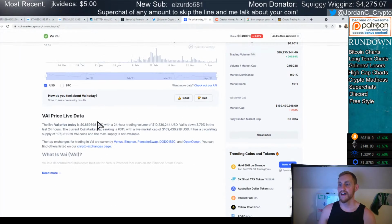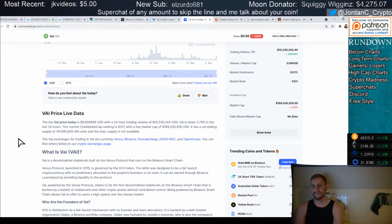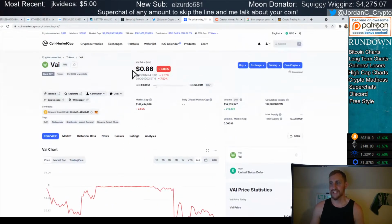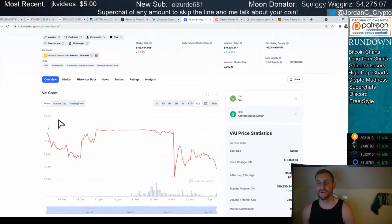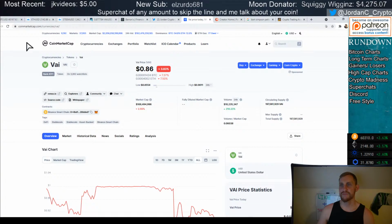But VAI is a decentralized stablecoin built on Venus protocol that runs on the Binance Smart Chain. Claims to be designed to be a fair launch. VAI, powered by the Venus protocol, claims to be the first decentralized stablecoin on the Binance Smart Chain that is backed by a basket of stablecoins and other crypto assets without centralized control. Okay. Interesting. Actually has a semi-high market cap for a relatively new coin, though. Ranked number 311.